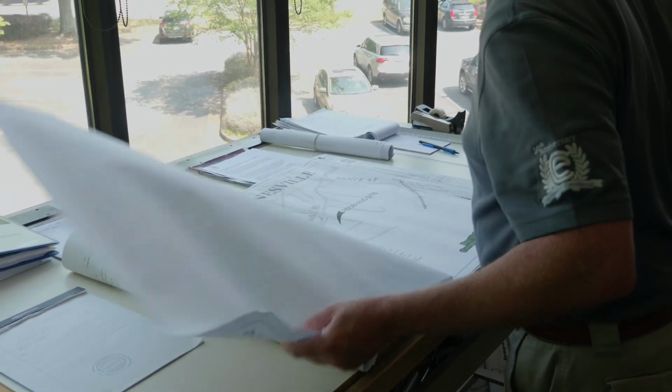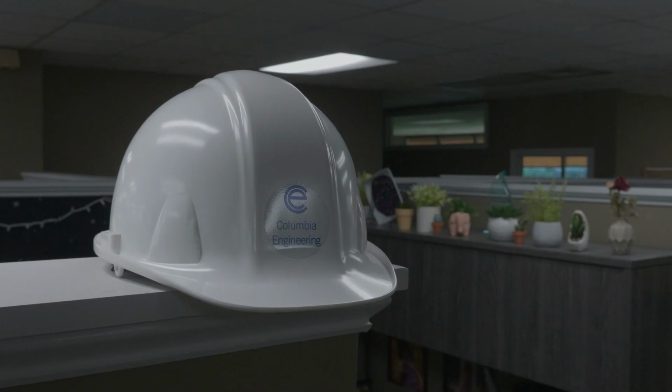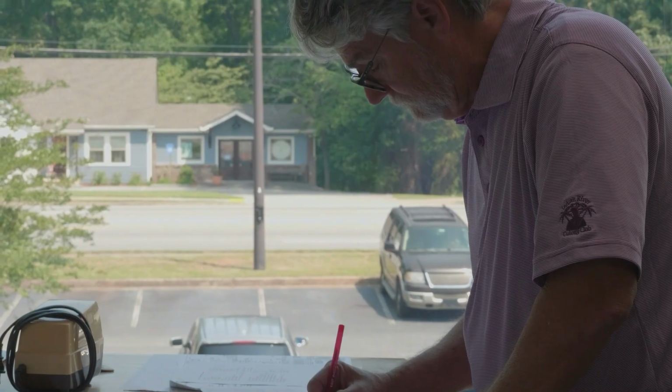I'm a consulting engineer here at Columbia Engineering. I've been here for 26 years. I head up all of our company's land development work throughout the Southeast. We've been in business for 60 years. We're a full service engineering firm, so occasionally we have need for adding lift stations to some of our development.